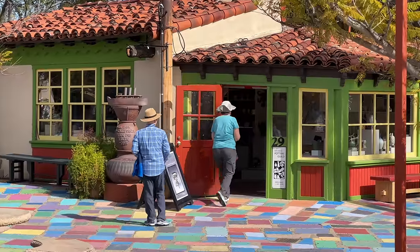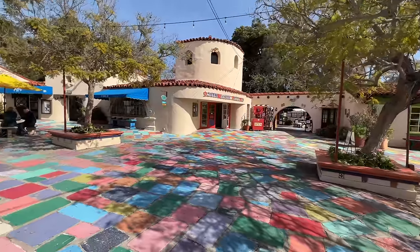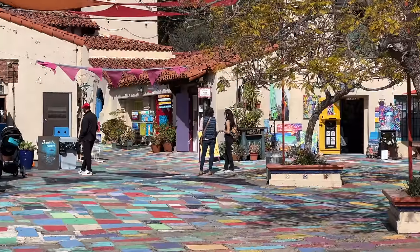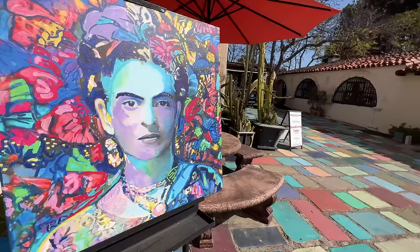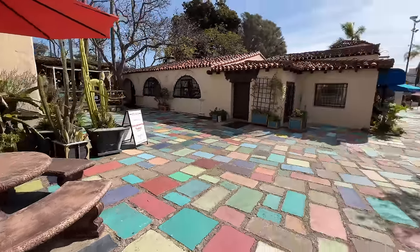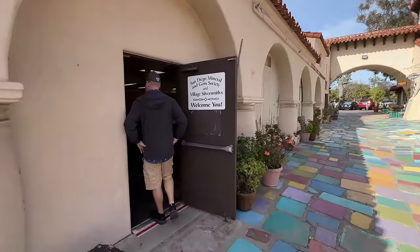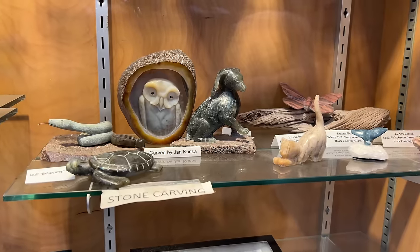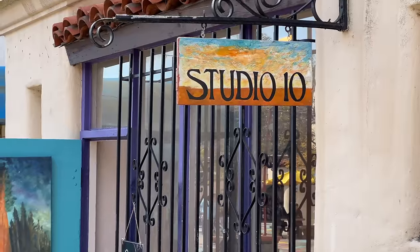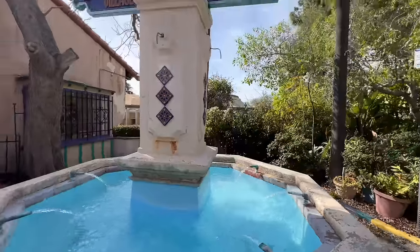It is also important to note that before the Europeans arrived here, the Native Americans were living here, and in Balboa Park, it was considered a sacred place to them. So this whole area is a very precious piece of land. Here in the Spanish Village, you'll find a lot of art, also minerals and gems. San Diego is very popular for minerals and gems, as you'll see when we explore around the Old Town.